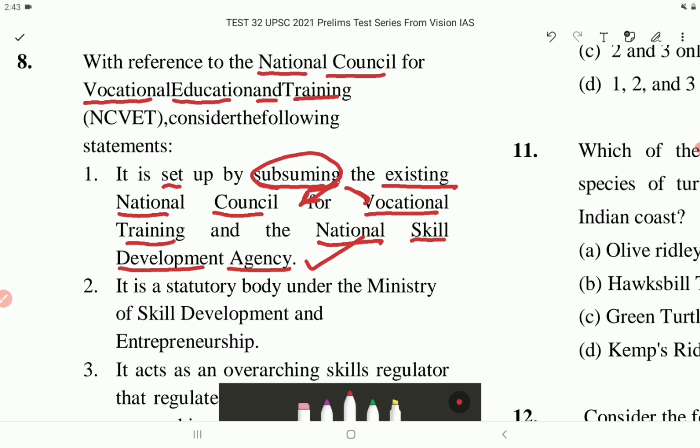Next we have statement 2. It is a statutory body under the Ministry of Skill Development and Entrepreneurship. This is incorrect. Under the Skill India Mission, the Ministry of Skill Development and Entrepreneurship established the National Council for Vocational Education and Training, that is NCVET, through notification. Therefore, it is not a statutory body. So statement 2 is incorrect.